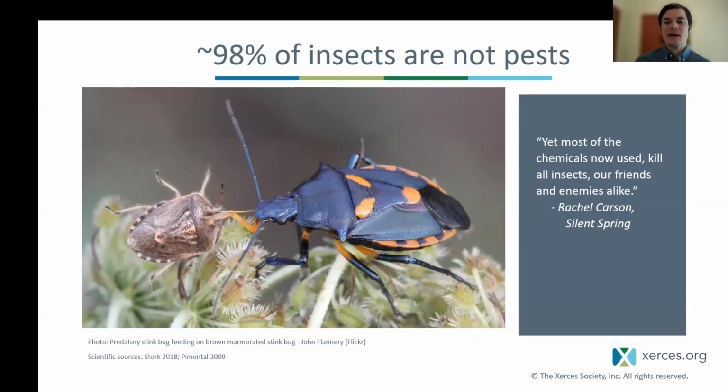Another reason to consider ecologically based pest management is that 98% of insects aren't pests. So this might catch you by surprise given how much attention pest species get, but only an estimated 2% of all insects cause economic damages or health damages to people. The others are vital as food for other species, they recycle nutrients, they do pest control in gardens and farms, and then of course pollination.